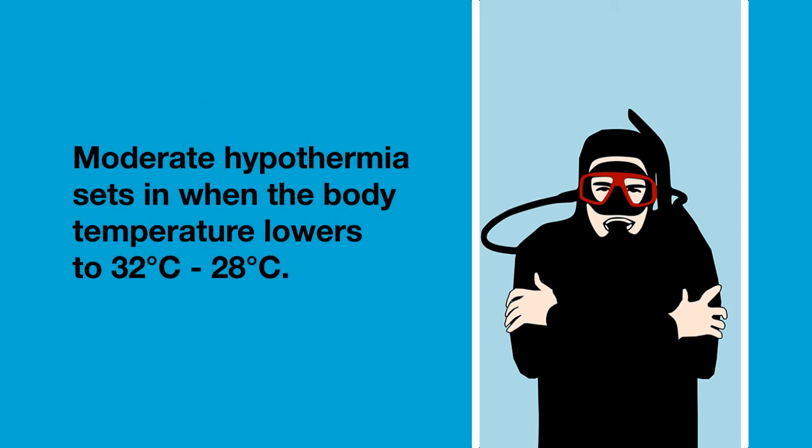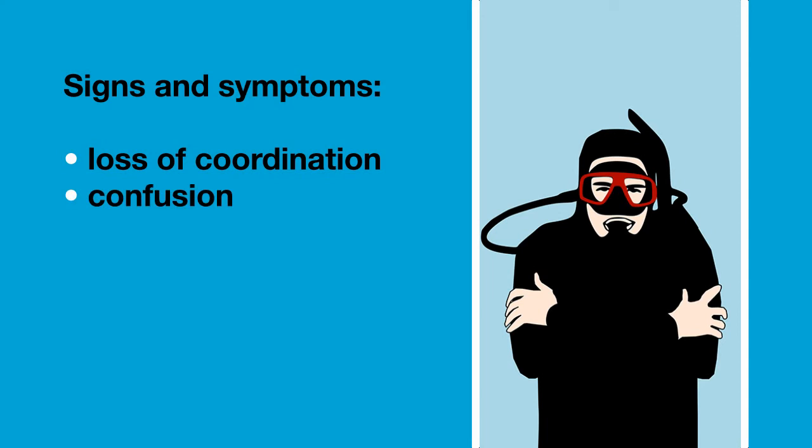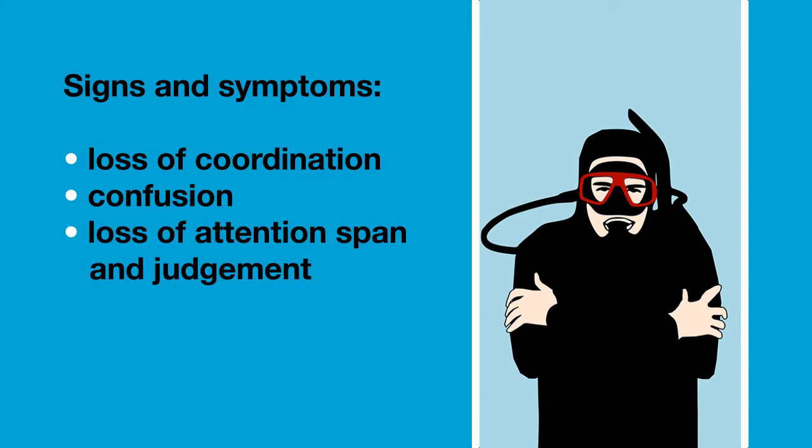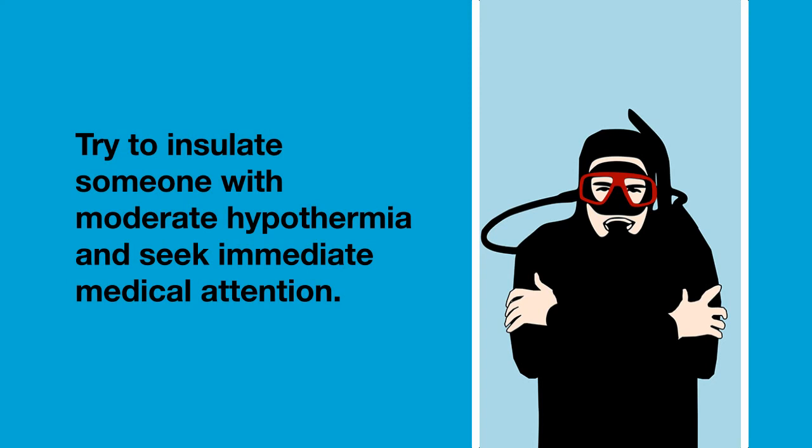Moderate hypothermia sets in when the body temperature lowers to between 32 degrees Celsius and 28 degrees Celsius. Signs and symptoms include loss of coordination, confusion, loss of attention span and judgment, slurred speech, and shallow breathing. Try to insulate someone with moderate hypothermia and seek immediate medical attention. If necessary, alert EMS or go to the nearest emergency medical facility.